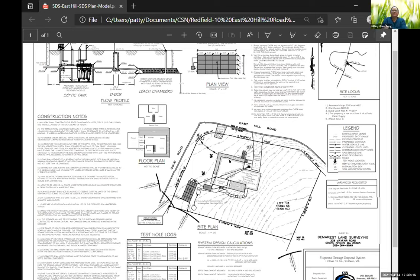Okay. Ready for a motion? Ready for a motion. Okay, I move to approve the CSN Engineering plan dated... I couldn't find a date on the plan. Yeah, March 18.